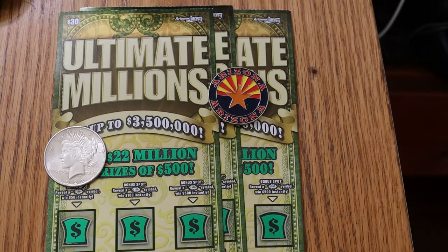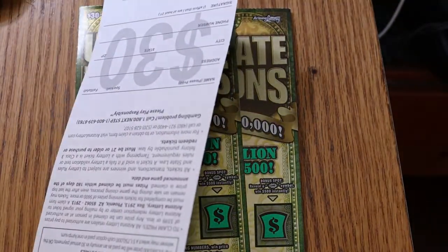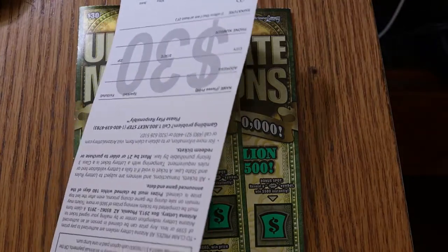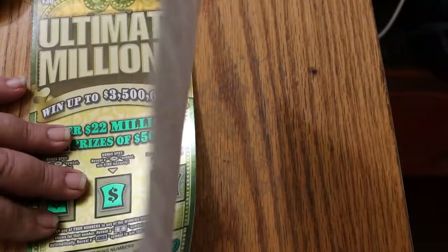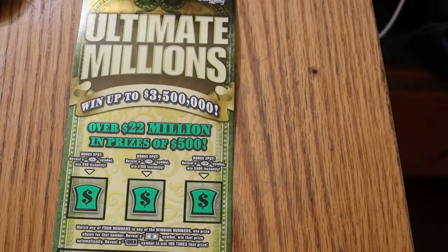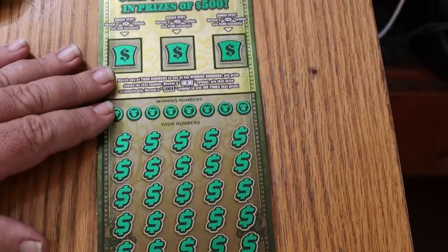And I've hit all of those bonuses. I've found virtually everything you can find on this except a claimer and the 100X symbol. Maybe today's the day. Anyway, I've got tickets 11, 12, and 13. And the book number is 135643, and the odds are 1 in 2.53. And that said, we'll get underway with ticket 11.